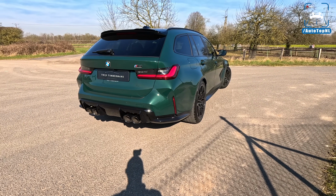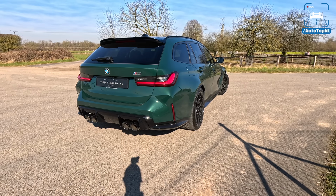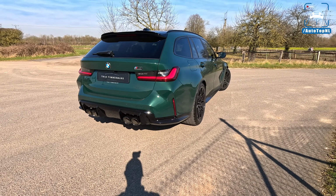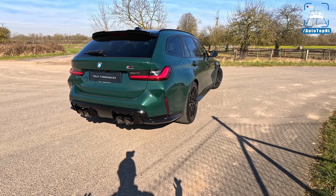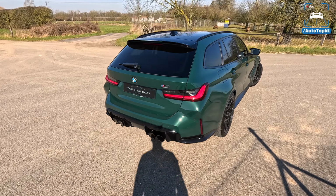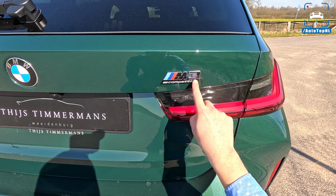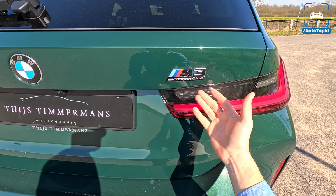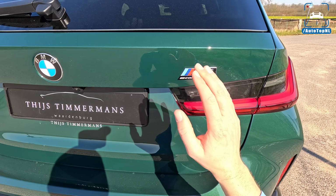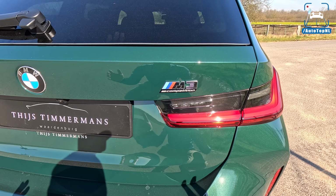Stealing Max's catchphrase again. So we finally have it, the LCI, the facelift of the BMW M3 in general, and specifically the touring version. So if you sit behind it like this, there's only one thing that gives it away. It's that little badge right there. So the LCI version has this silver lining on its M3 badge. Of course, it's always a competition because a non-comp is a rear-wheel drive manual version. You cannot get that with a touring. Unfortunately, I would have loved that.